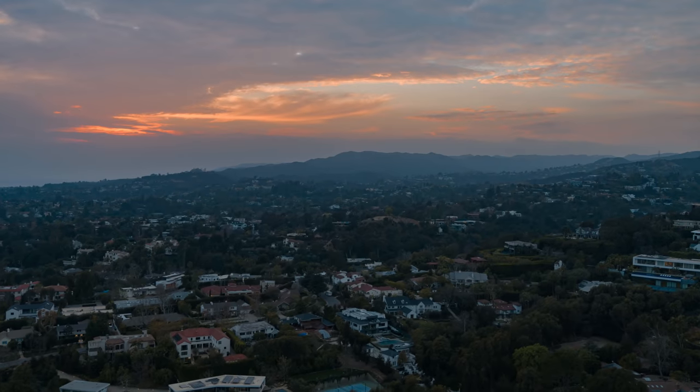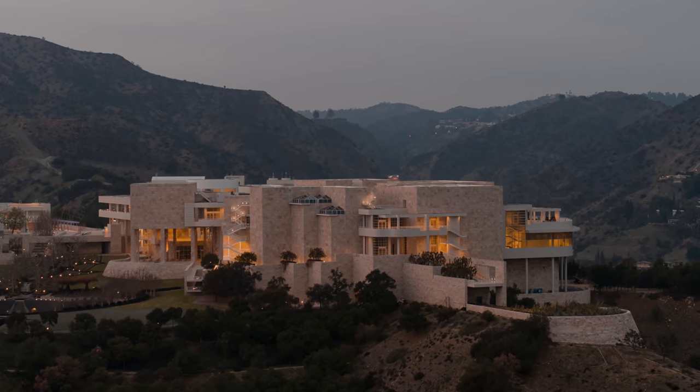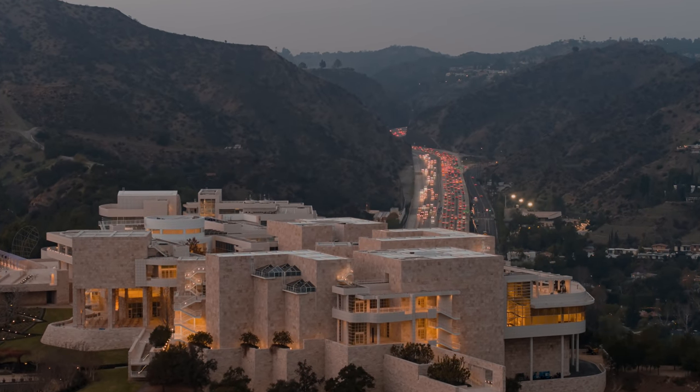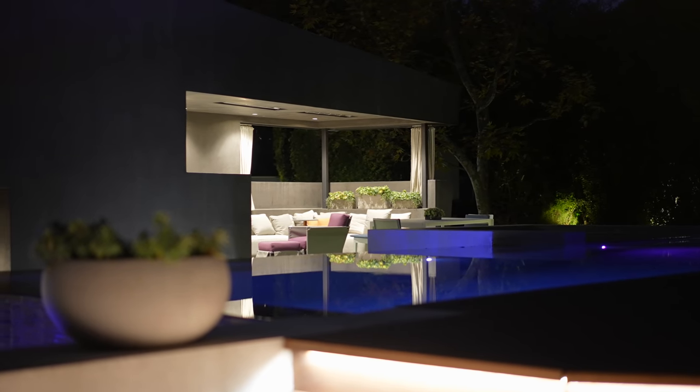But even at night is great because you literally have the Getty Center right there. That building is one of the biggest landmarks we have in LA. So as you walk into this property at night, you'll pick up on that beautiful sight, and you'll see the fire pit on and the lights on the pool and all the detailed landscape lights, and the house kind of becomes alive. It's beautiful.